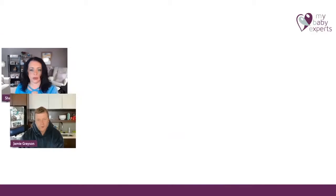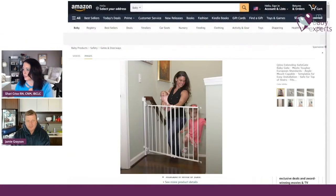We have the extending safe gate. Let me screenshot share this with you right here so you can see it. Okay. Can you see it? Yeah. Okay. This is the extending safe gate. It's the perfect one for being able to use at the top of stairs.